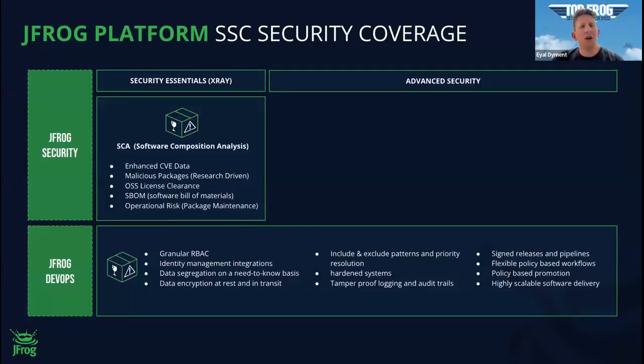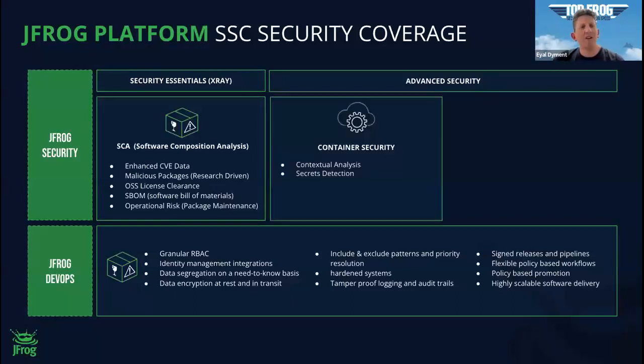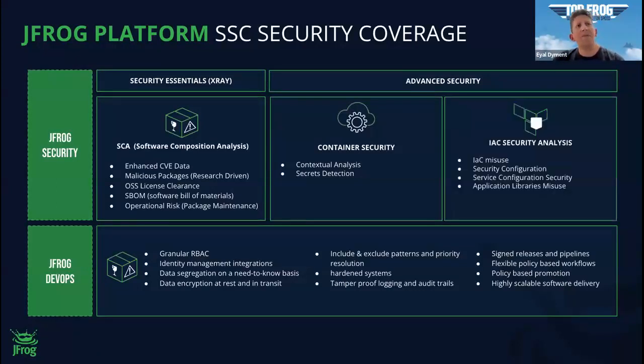And in addition to that, we have our advanced security package, which adds on top of all of this container security that includes contextual analysis that we've covered earlier, along with secret detection. And on top of that, IaC security analysis that allows you to detect IaC misuse, security configuration, service configuration security, and application library misuse.